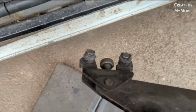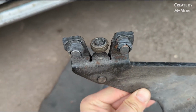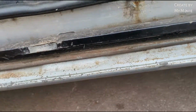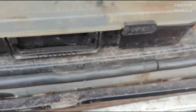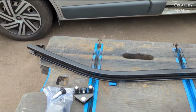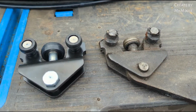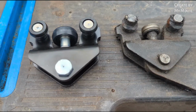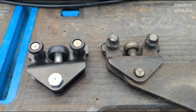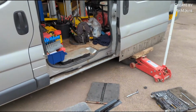You can see how mullered mine are. That's pretty bad. My actual rail's knackered as well. It's pretty worn, so what I'm doing is swapping it over for a new one. Got a new rail, just to show you what it's meant to look like. So it's well overdue. It was like it when I bought the van, but it's just got worse and worse, and it's a job I've been putting off for a little while. Yeah, I'll see you in a sec.